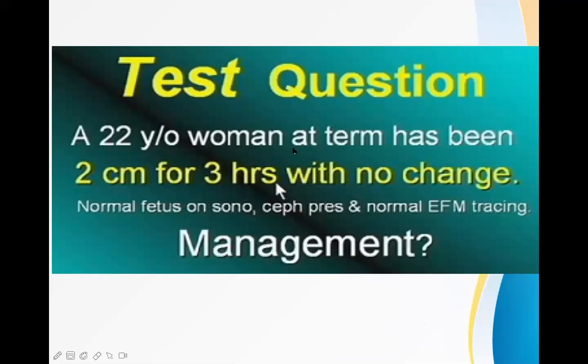A 22-year-old woman at term has been 2 centimeters for 3 hours with no change. Normal fetus on sonography, cephalic presentation, and normal electronic fetal monitor tracing. What is the management? The fetus is normal, presentation is normal, ultrasound is normal. She is a 22-year-old woman at term, and there is 2 centimeters for 3 hours with no change. Now, what is your management?